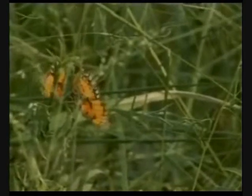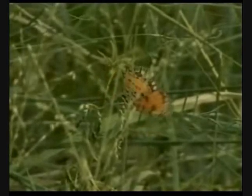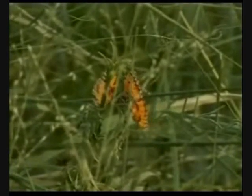Just having a look at this butterfly sitting down here. Can't really get a good view of it. There we go. Nice shot, Peter. I'm not going to pretend to know what butterfly this is. There's a lot of butterflies that mimic others. One in particular, your African monarch.